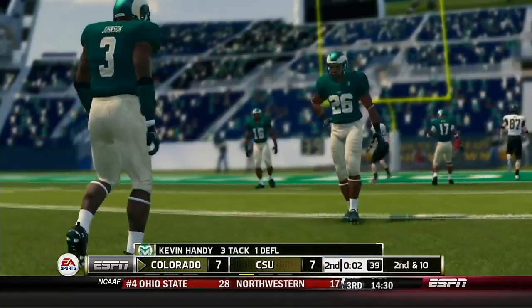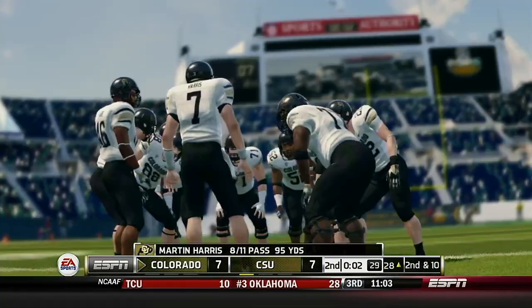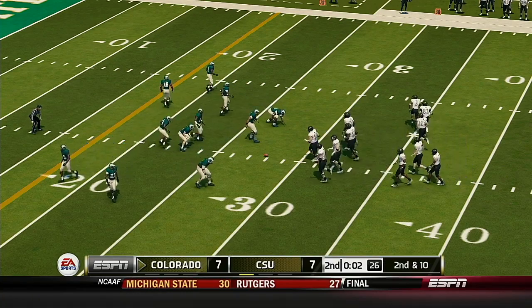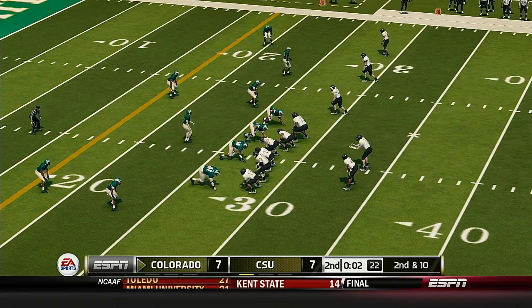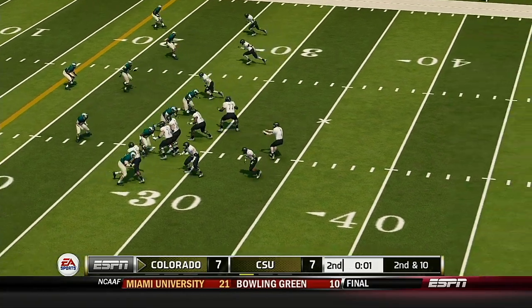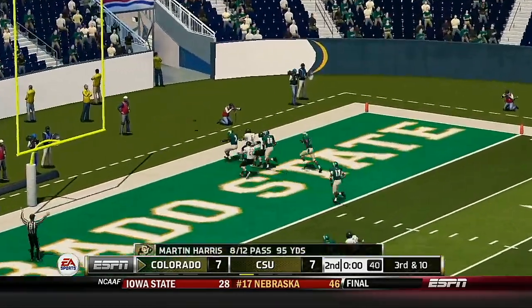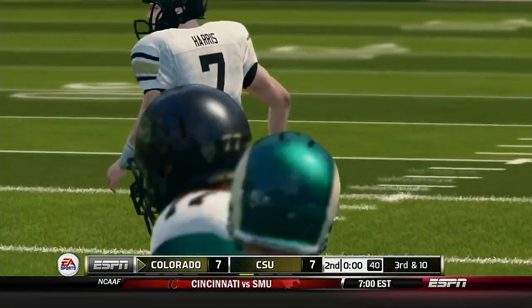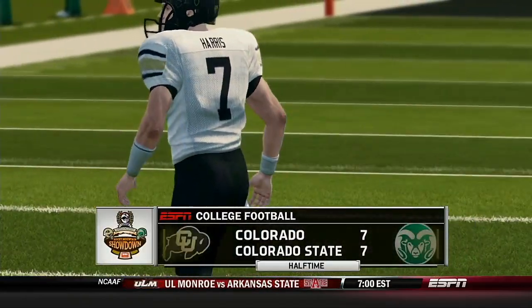Here's the pass, broken up. And he did a nice job breaking up that pass. Well, he did a great job here of not risking a big gain. Instead, he just batted it down. From the 28-yard line, it's second down. He's looking for six. We've played a half. We've got a tie game at 7-7.